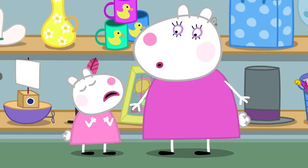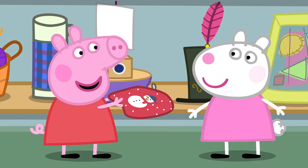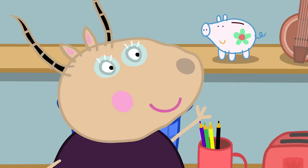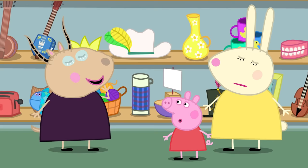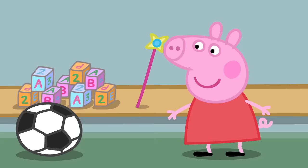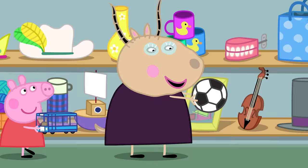I'm a bit cold, Mummy. Would you like to buy this jumper, Susie? It's very warm and woolly and cozy. Yes, please. I love wool. Bonjour, Miss Rabbit. I'm looking for a gift for somebody who loves sports. I know. Catch! This is perfect! Thank you.